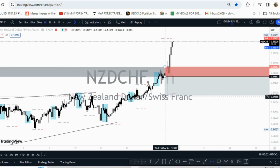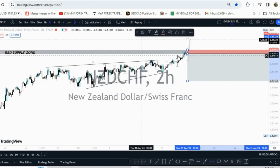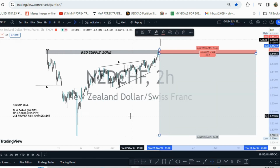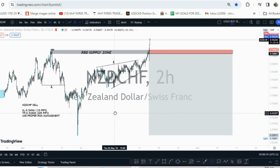It was a beautiful, beautiful trade. Beautiful. I like the presentation. The overall trend is down, and I was expecting this to actually give me a nice move to the downside. So we took this trade, I think early today in the morning.